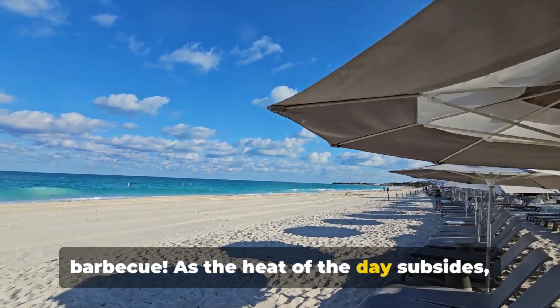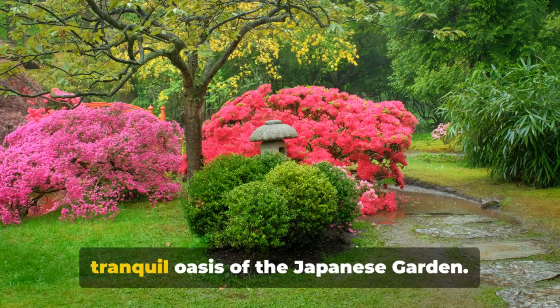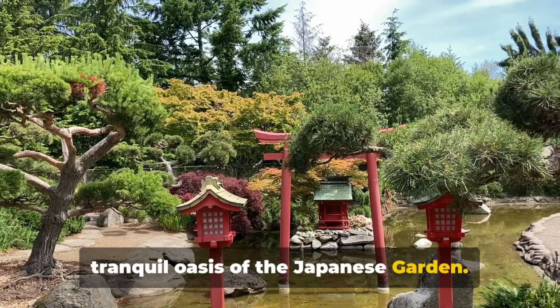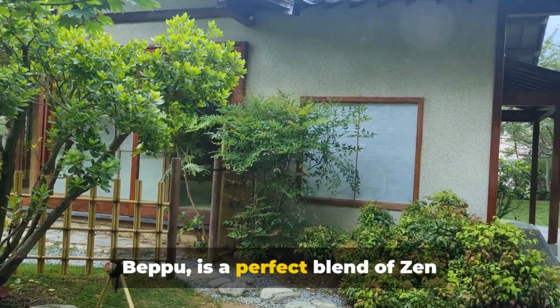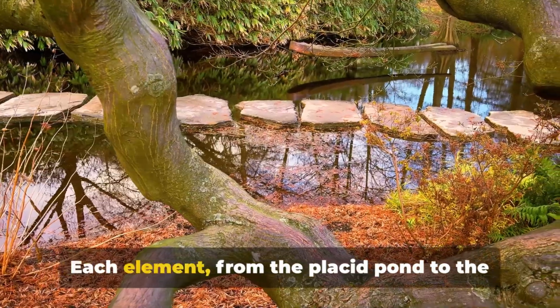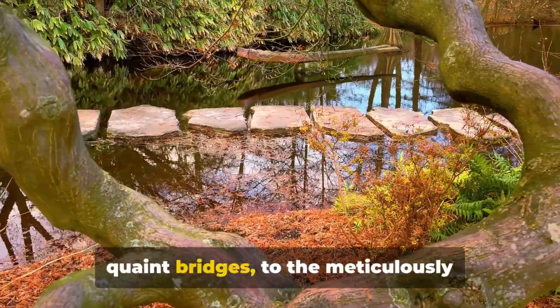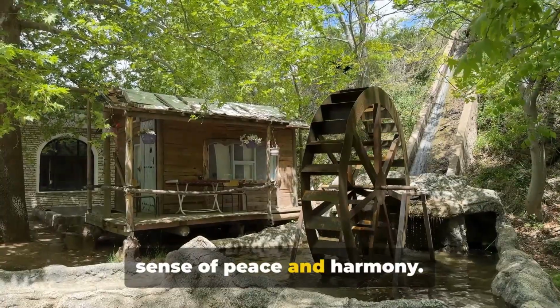As the heat of the day subsides, we move from the sun-kissed sands to the tranquil oasis of the Japanese garden. This masterpiece, designed by Yasuo Beppu, is a perfect blend of Zen philosophy and Mediterranean charm. Each element, from the placid pond to the quaint bridges to the meticulously groomed plants, is designed to evoke a sense of peace and harmony.